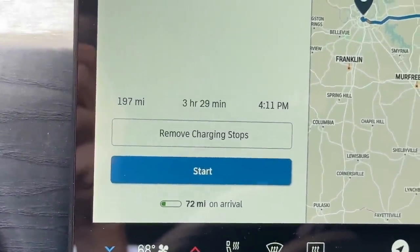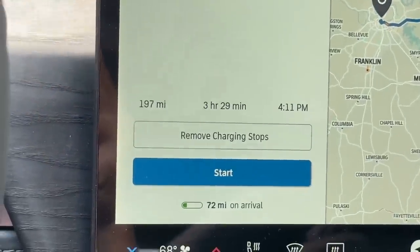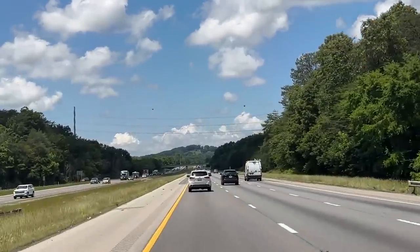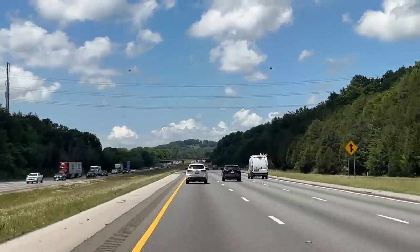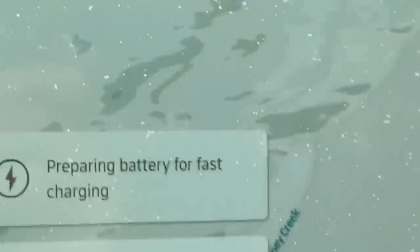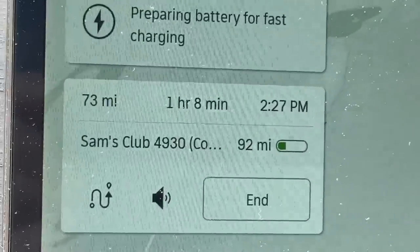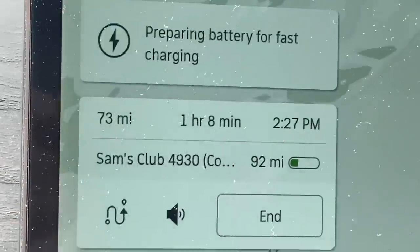197 miles to go, and 3 hours and 30 minutes. We'll get there about 4:11. Man, what a day. Temperature is 84 degrees. Sent in the battery. And if we look over here, it's 73 miles to go with an arrival percentage of 92 miles. Not bad.